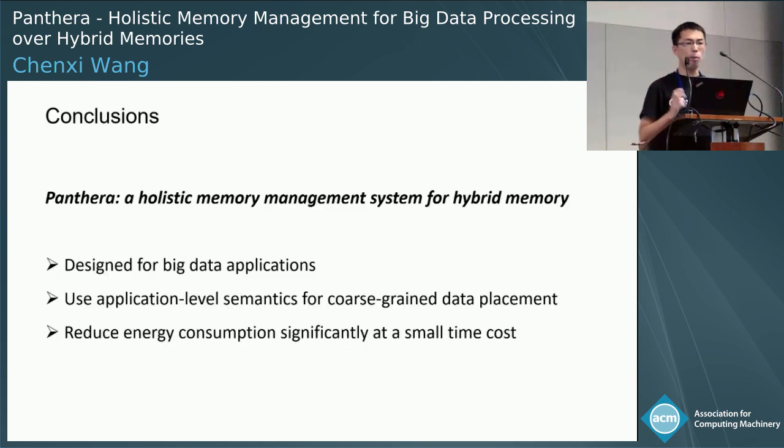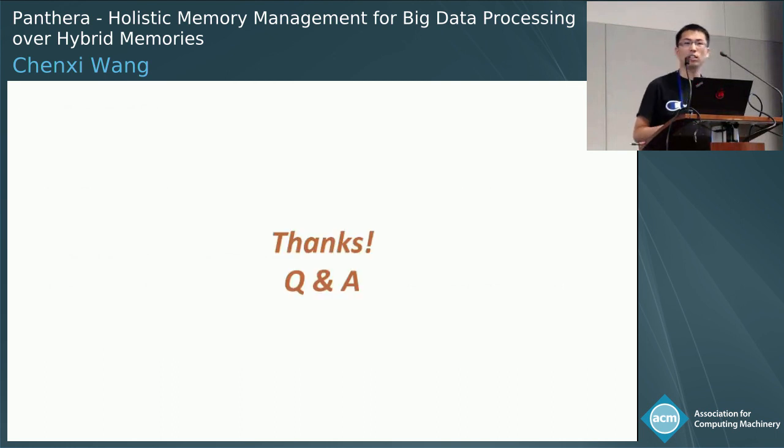Okay, based on OpenJDK, we developed Panthera, a holistic memory management system for hybrid memories. Panthera is designed for big data applications, and it uses application-level semantics for coarse-grained data placement. Panthera can reduce the energy consumption significantly at a small time cost. Okay, that's all. Thank you.